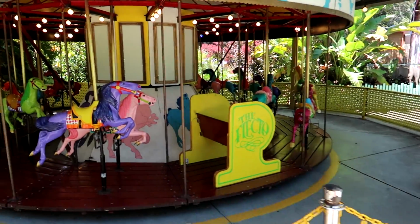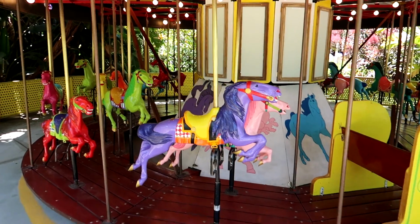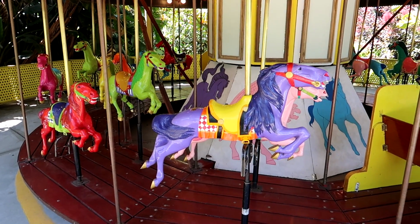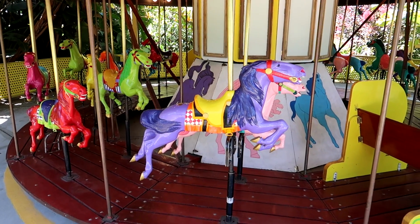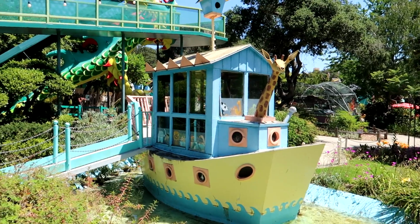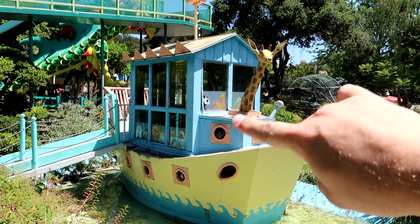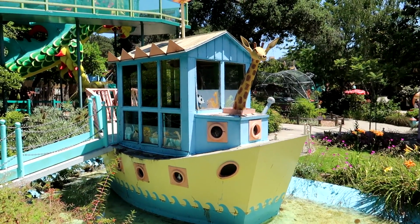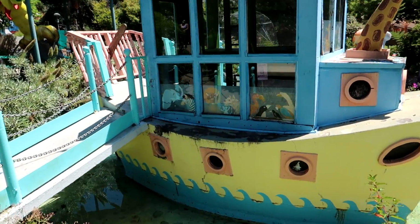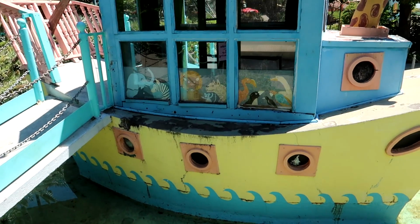I have a carousel here. Oh, and look at that. Those are horses of a different color. All the different brightly colored horses there. Looks like we have Noah's Ark here. You can see the giraffe sticking its head out from the boat. All the different animals there on the inside.